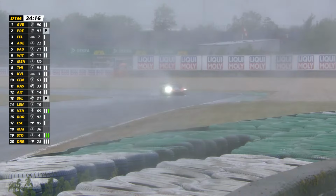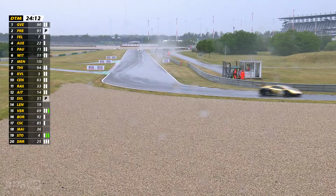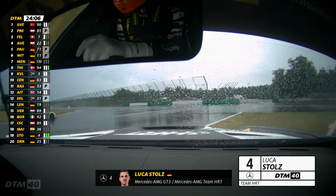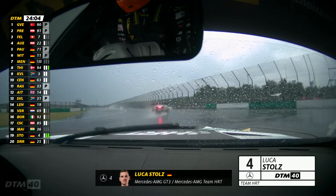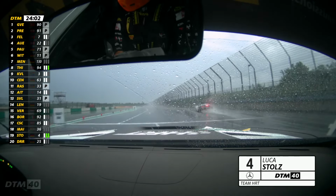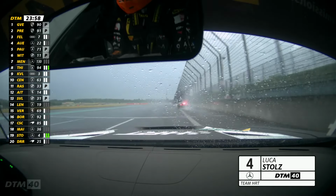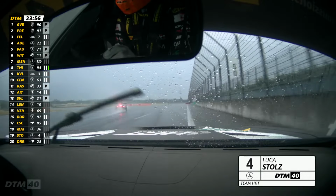But we've still got only 0.8 of a second covering the top 8 here, and some improvement has been coming. Sheldon van der Linde has gone into the pits, but he went up to 13th. That's Lucas Stoltz, 3rd in the championship, just getting it a bit wrong and making his way out onto the grass. That was through turn 4. He's coming out of turn 5 now, got it going again, but obviously that lap is ruined.